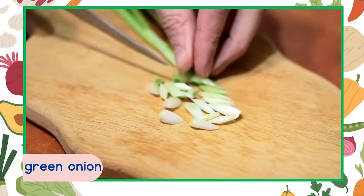Guess this vegetable. Brussels sprouts. These are Brussels sprouts.